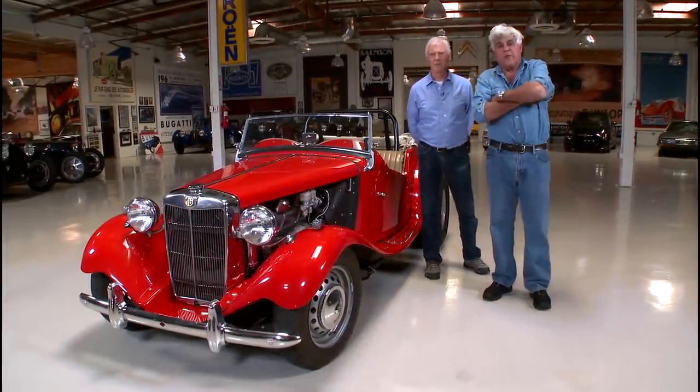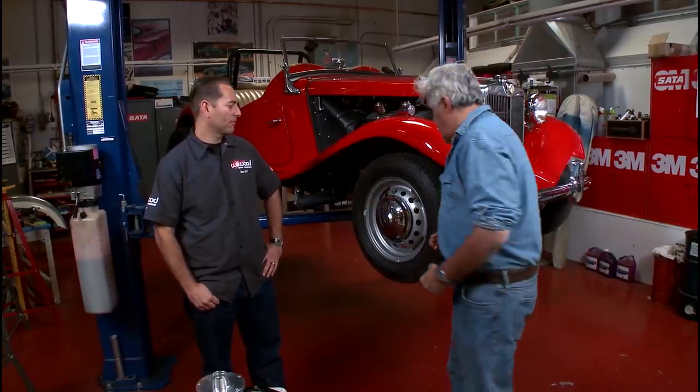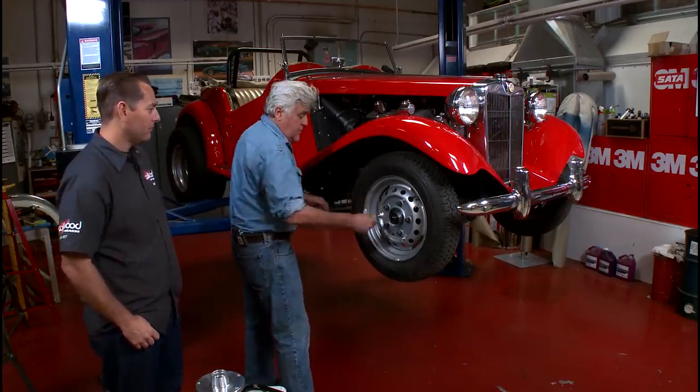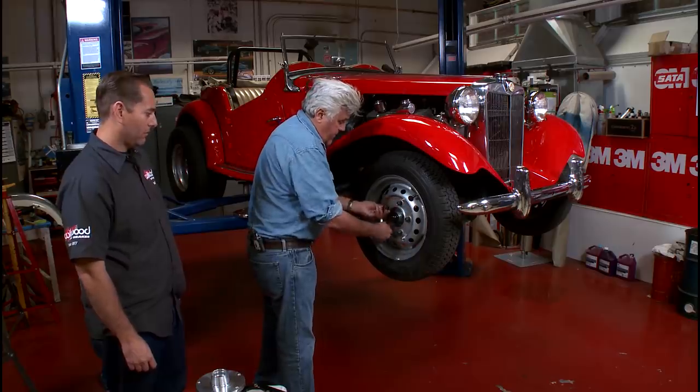Well, Wilwood did a great job. Here they explain what they did to it. Okay, here it is 2 weeks later. The car is back. As you can see, it looks totally stock, just like it left. But let's take the hubcap off. We'll take these lug nuts off here, and you'll see what he's done.